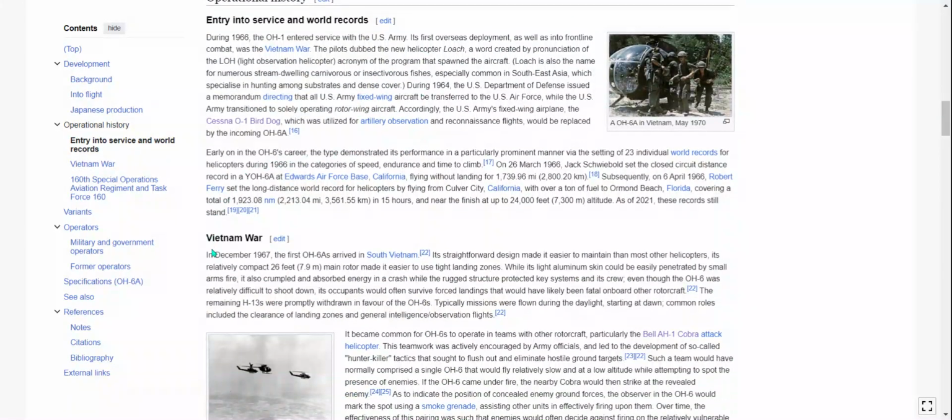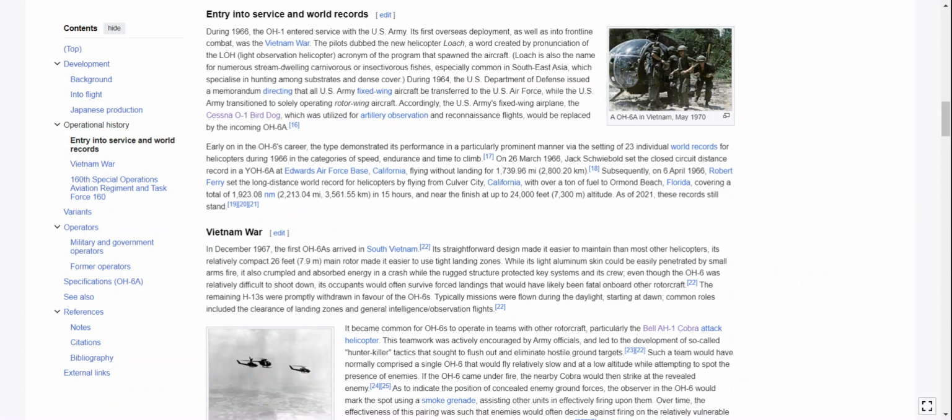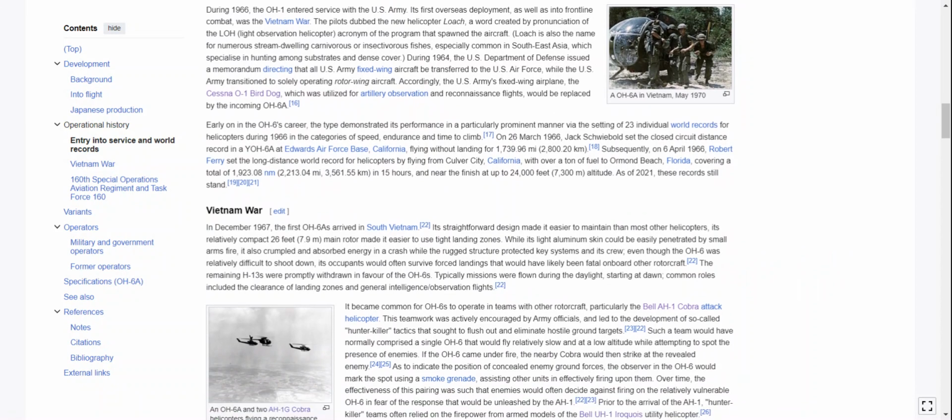Yes. Early on in the OH-6's career, the type demonstrated its performance in a particularly prominent manner via the setting of 23 individual world records for helicopters during 1966 in the categories of speed, endurance, and time to climb. On the 26th of March 1966, Jack Schweibold set the closed-circuit distance record in a YOH-6A at Edwards Air Force Base, California, flying without landing for 1,739.96 miles. Subsequently, on the 6th of April 1966, Robert Ferry set the long-distance world record for helicopters by flying from Culver City, California, with over a ton of fuel to Ormond Beach, Florida.